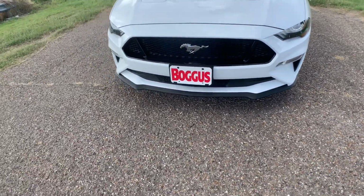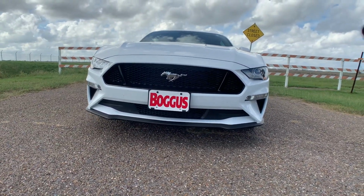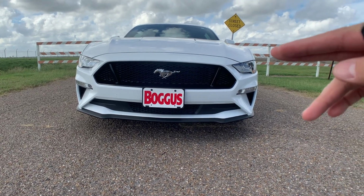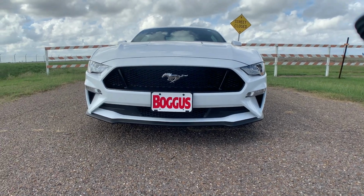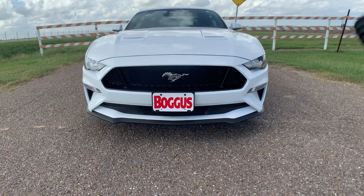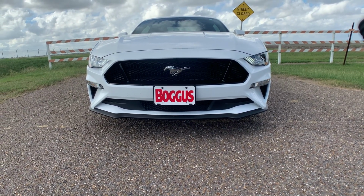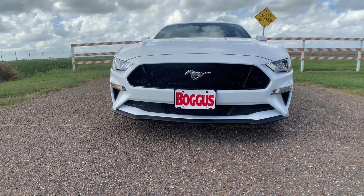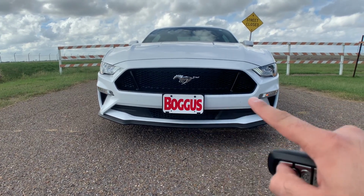If you go to the front, you have this very aggressive style front of the Mustang. I like the way it looks from the front, to be honest. I like the way that the headlights curve in versus a regular 16 model where they were just flat. I do have the keys on me, so let me unlock the car so you can see the lights. The LED lights in the front, I think, look very cool. The ambers in the bottom, this car does have fog lights. I don't know if all GT base models have fog lights, but this one does.